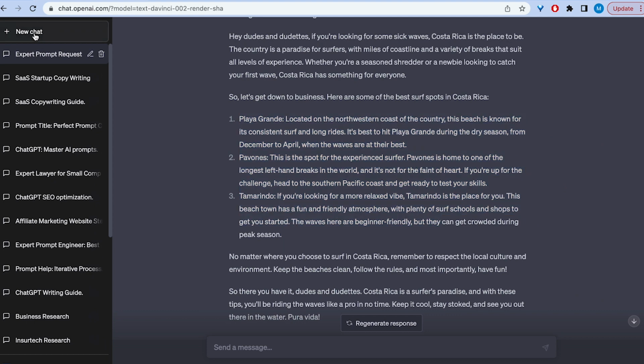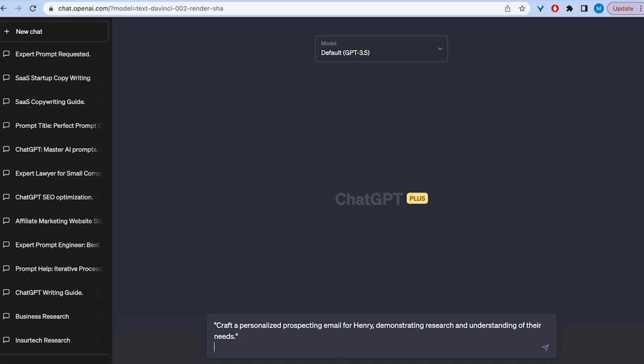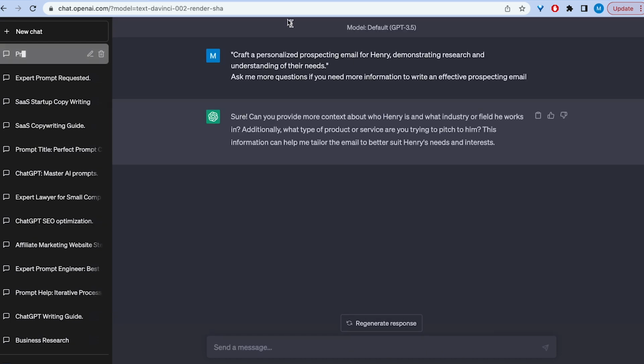So in this case, let's go to ChatGPT, let's start a new chat, and then insert the prompt below. Let's say the prospect's name is Henry, demonstrating research and understanding of their needs. And then we're gonna tell GPT to ask me more questions if you need more information to write an effective prospecting email. So now it's thinking. The additional information it asks: what industry and field does Henry work in? Let's say they work in industrial equipment. Additionally, what type of product or service are you trying to pitch him? Let's say it's a SaaS software for mining equipment.